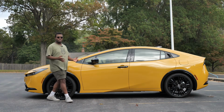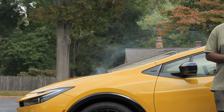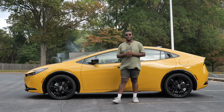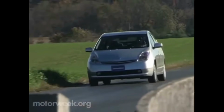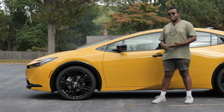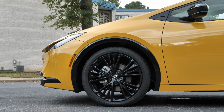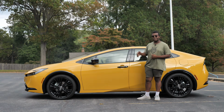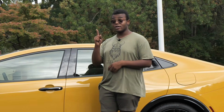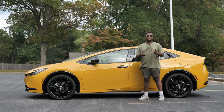Now, this isn't a huge car, but it is substantially larger than the Prius that existed 20 years ago. This sits at 181.6 inches long, making it 6 inches longer than the 2006 Prius. You can also see that this XSE Nightshade is riding on these huge, well, big 19-inch alloy wheels, which are black for this trim level. Even though this thing is on 19-inch wheels, don't get too excited about a lot of grip though, because you're only on 195 width tires. And that's for the efficiency.